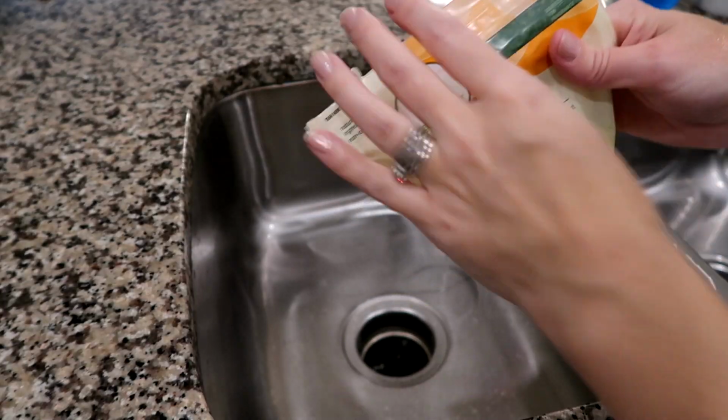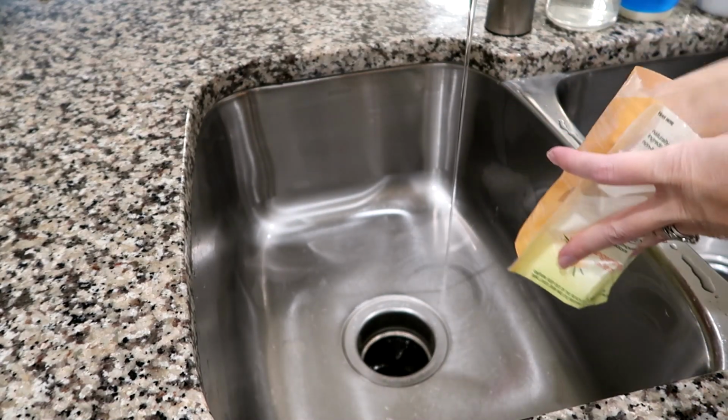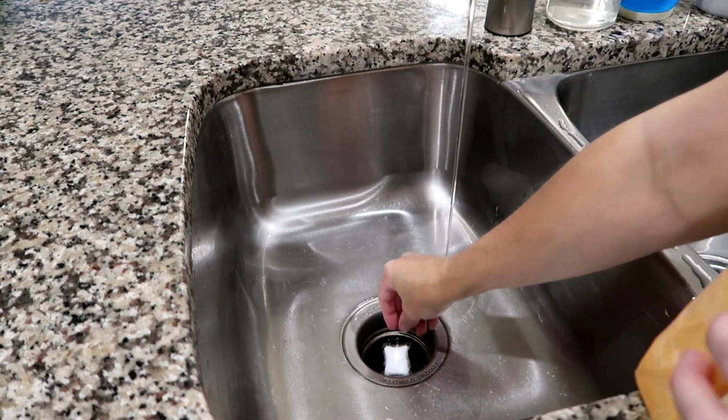Then I'm just gonna use one of these little garbage disposal pods to freshen it up and clean down there. I'm not going too intense with all the lemon and vinegar and stuff today. I'm not doing that.